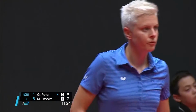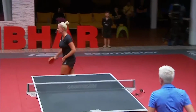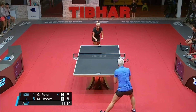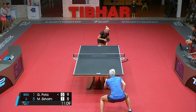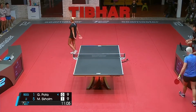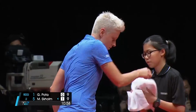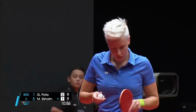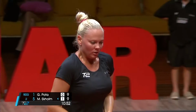And she's not done, is she? She keeps hanging on to the coattails of Porta. Strikes it beautifully, the racket in front of her body. And there's another backhand for you. She did this in the last game, didn't she? She was behind, but kept in touch. Crept up. And overtook Porter. 9-9. It was 10-10, of course, in that first game.